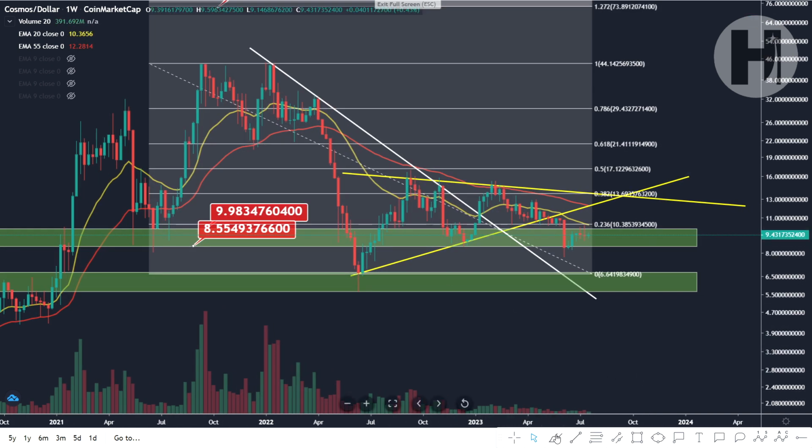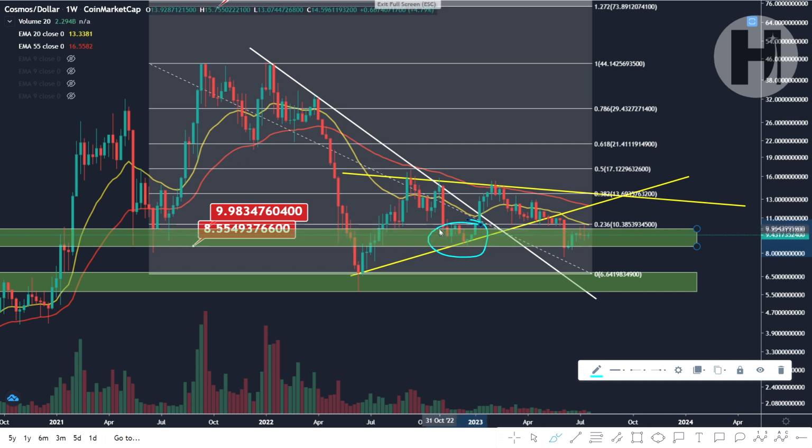This is a very good level to be accumulating if you're looking at the weekly chart, because we had a nice support retest over here and a nice support retest in 2021. And we're doing the exact same thing in 2023. So this was retested once in 2021, in 2022, and right now in 2023. And of course we had this fake out here, but then we ended up recovering almost instantly.